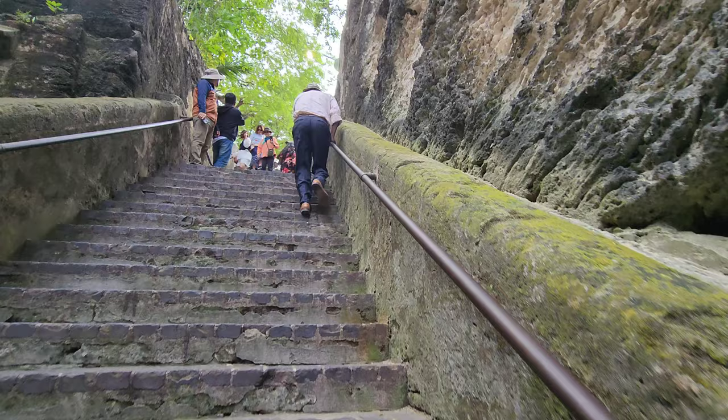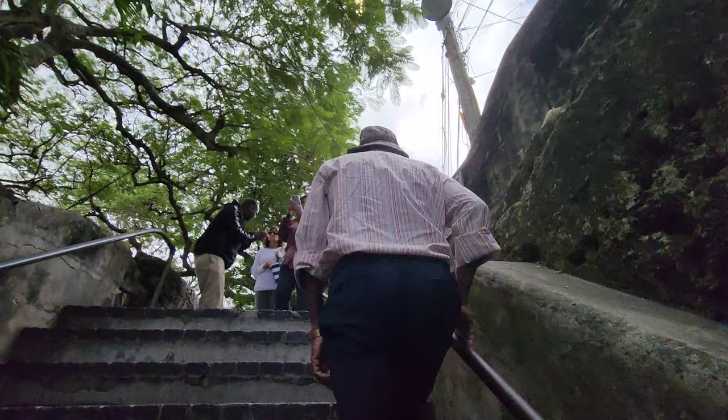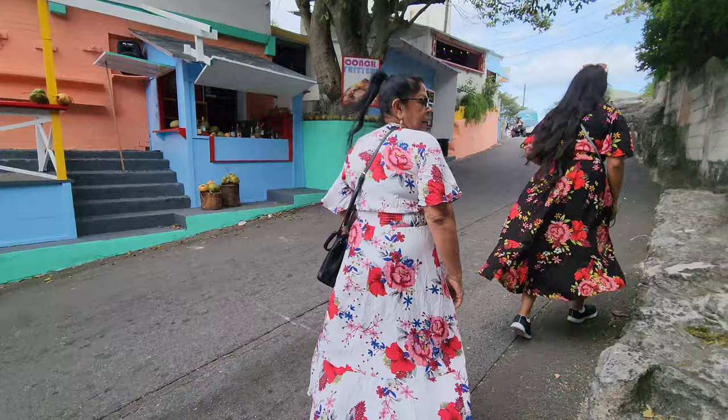Going back up. It's a long way. Wow. Just imagine the labor to build this. It's hard enough to climb. The reason why they call it the Queen's Staircase is Queen Victoria, 66 steps, yeah. It's the longest staircase. Okay, so I'm tired from climbing the Queen's Staircase.